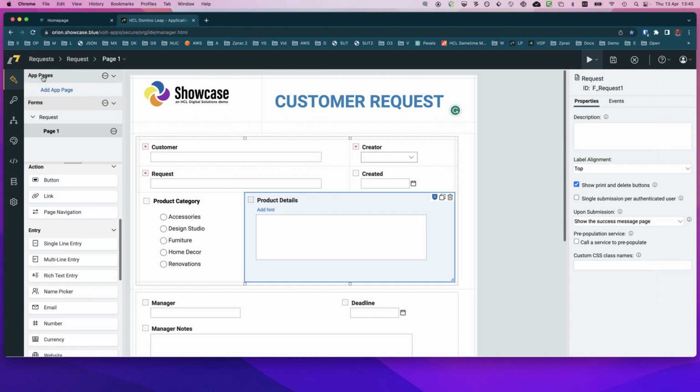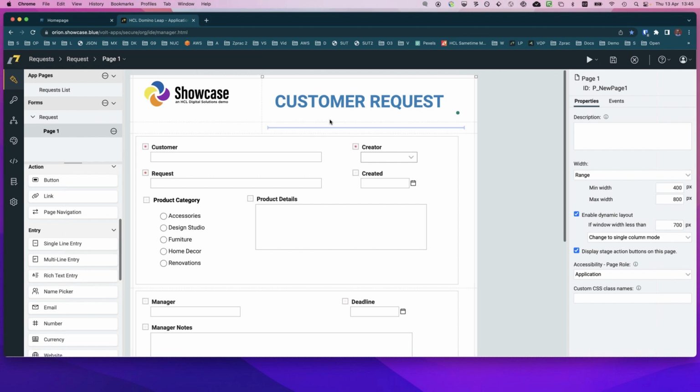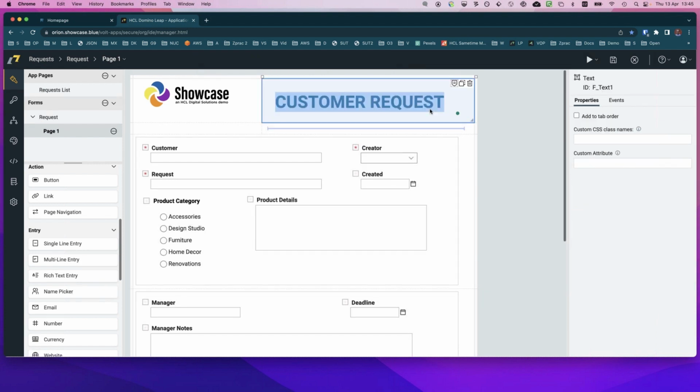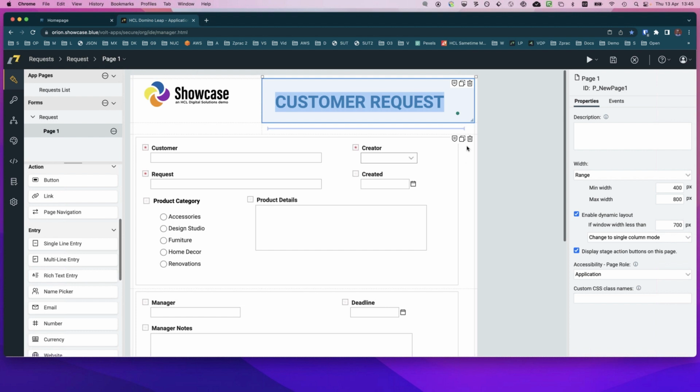For this, we have application pages, and I create a new one that will show all submitted requests. So I name the page request list. Okay. And good thing is that I can copy paste some existing fields. So from this page, I copy headline. Control C. Did I do it correctly? Okay. Click.